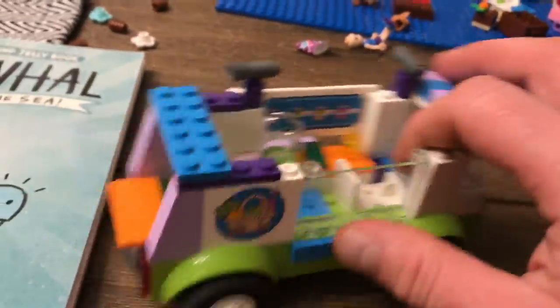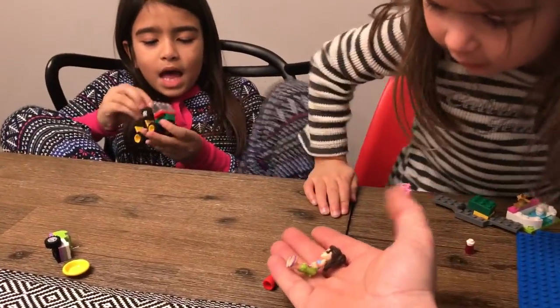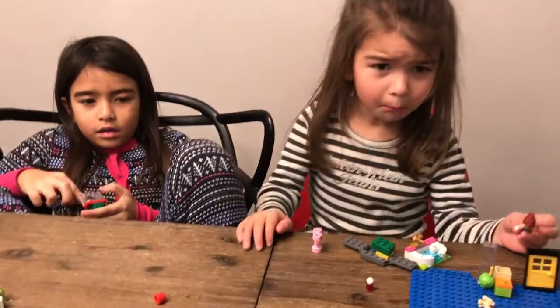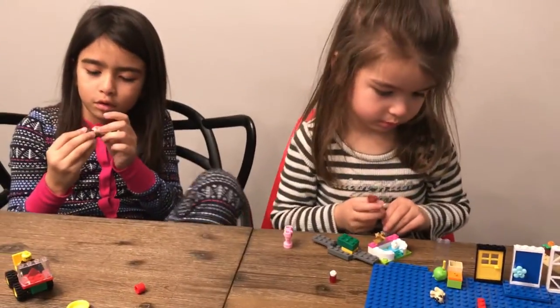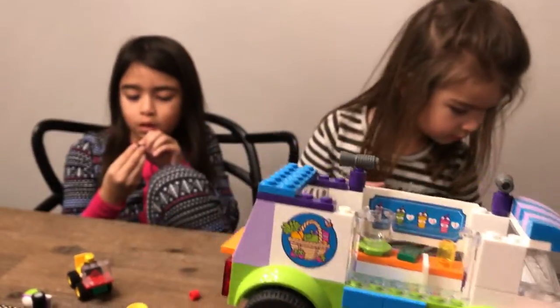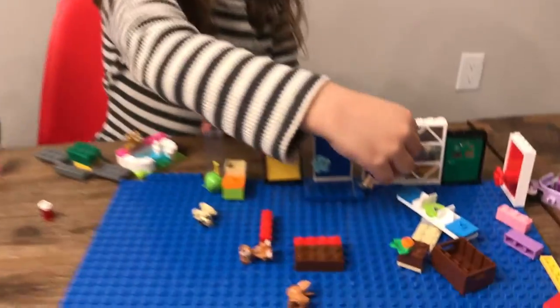It's a food drive. What is it? It's called a food drive. Can you show us how this works? I can't do it! Oh no, you can't do it! Scarlett's gonna help. Look at Scarlett to the rescue. Lego ice cream truck. All right, we got tons of Lego pieces here.